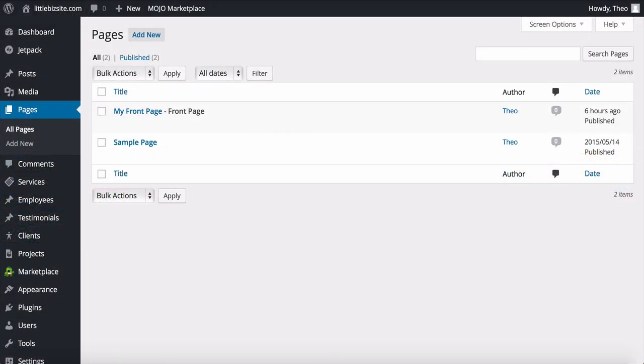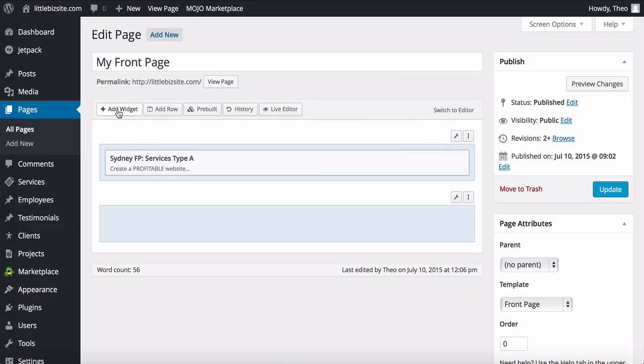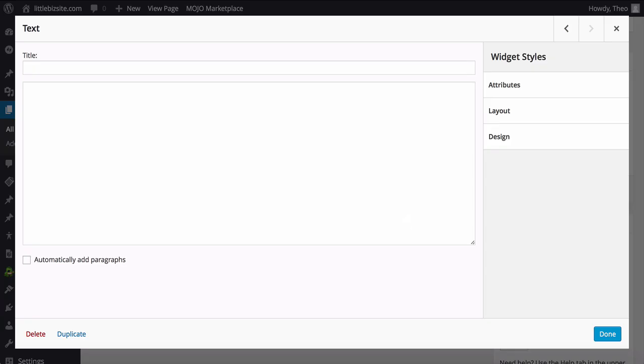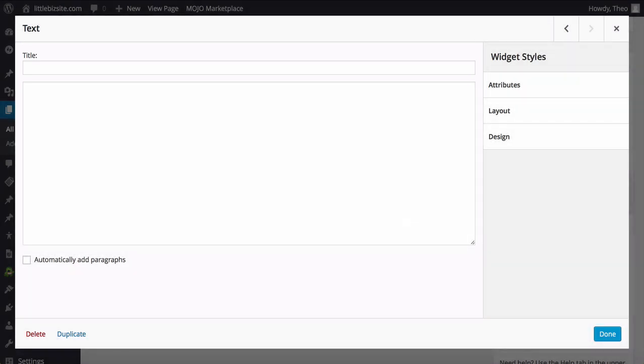So head to your pages and your My front page, the first page we created. Click on Edit and click on Add Row. Change this to 1, click Insert, then Add Widget. Click on WordPress Widgets and add the text widget. Now click on Edit here to edit the widget. The title is going to be this text here, so put whatever you want here. I'm going to change this to Our Videos.